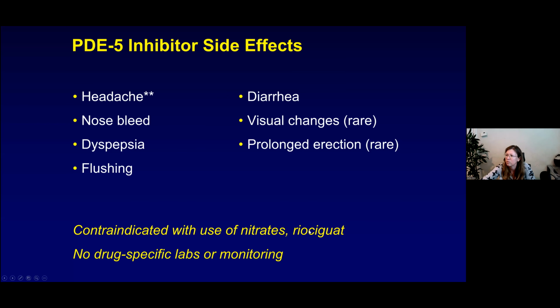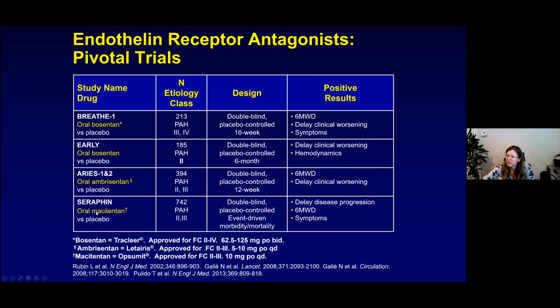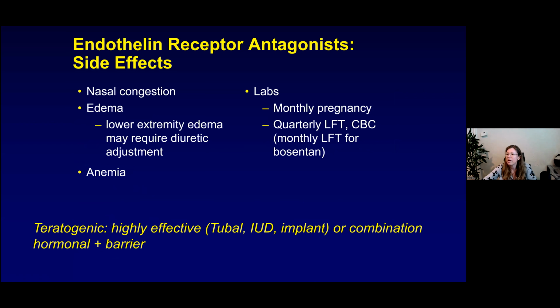So fairly straightforward there. Next up, the ERAs, the 2 most commonly used are ambrisentan and macitentan because they don't have required liver monitoring and because they're once daily, so they're nice and convenient from that standpoint. The main side effect to watch for them is edema.